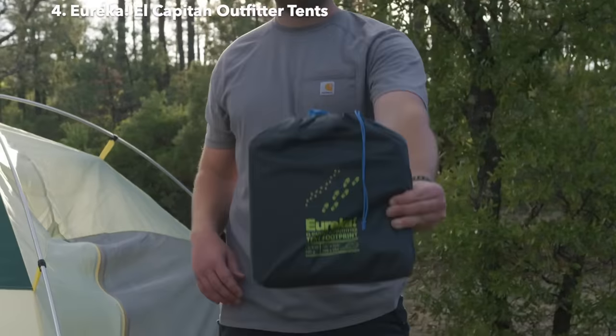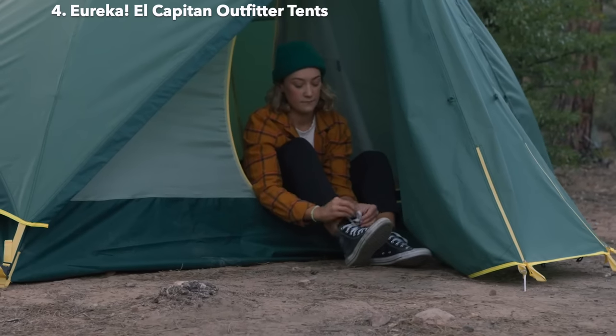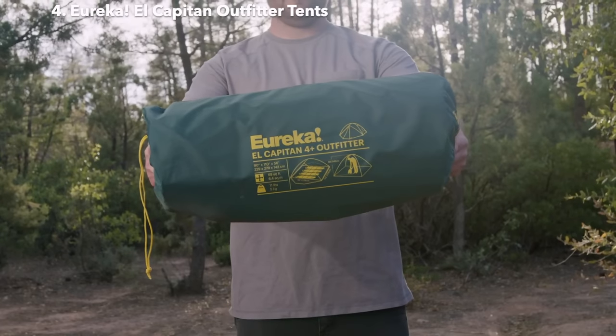The floor is built with 5,000 millimeter waterproofing, while the top is 2,000 millimeter waterproofing. There's no way the water is going to come up to the bottom of this tent. It's designed for people that are going to push their tent to the max and really depend on it to protect them from the elements.